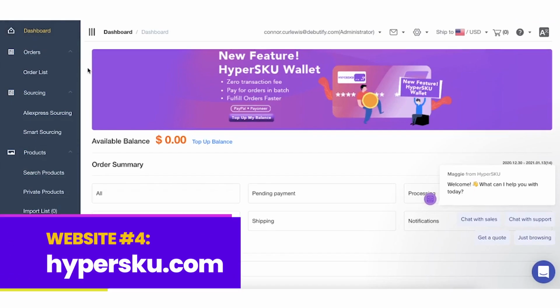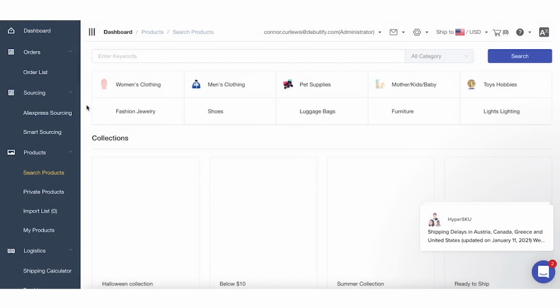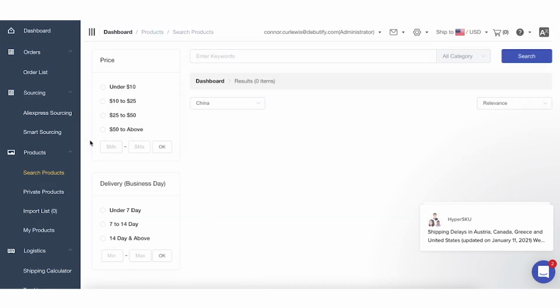And now we have Hyper SKU. So yeah, you've kind of got the order list where you import products. You can do bulk orders. But one thing these types of platforms are really good for is just a little bit extra scope for product research. They're going to be sort of using their own algorithms and their own curators to find different types of products. This is a good free method for going in and finding different products.